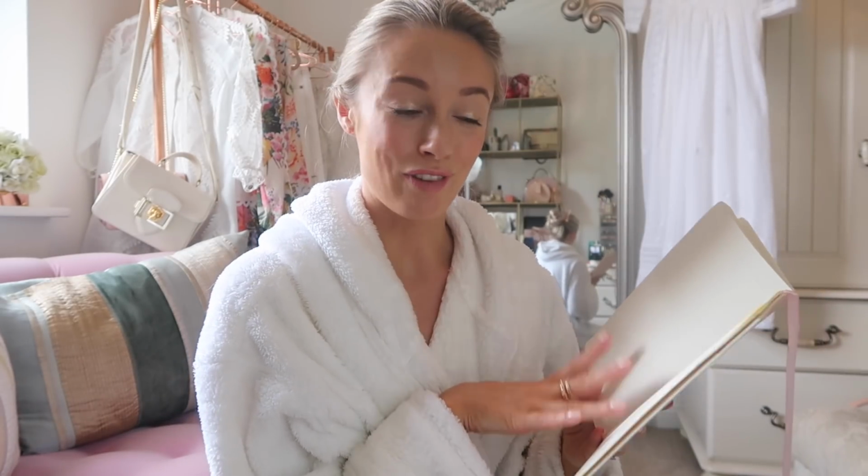Then I've got a list of beauty essentials. I'm going to go through that when I pack my beauty products, but first of all we're going to go through the fashion items because I think that that's the most exciting. And I have some lovely new-in pieces to share with you that I'm going to be packing with me. So let's get started with that.